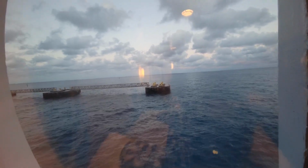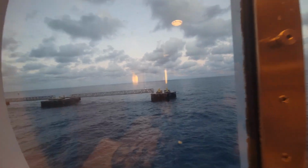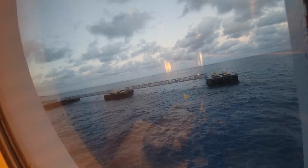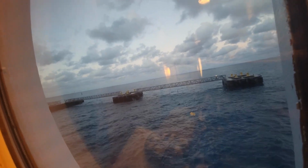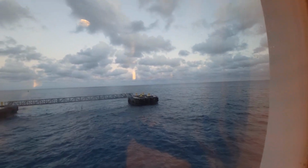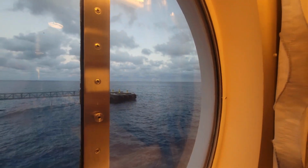I think that's exactly what it is. It's a ramp for us to walk across to get to the island. You can barely see the island over there. Coco Beach, I believe, is what the island is called. So we'll be doing an excursion. Yeah, the ramp is huge. Okay, so here's our view.